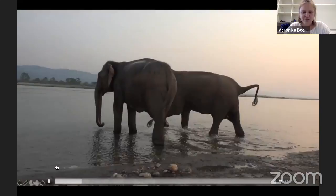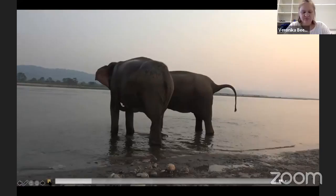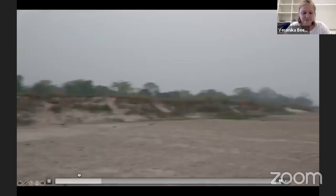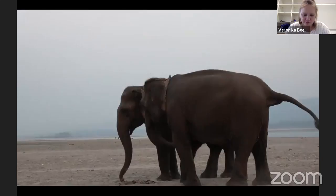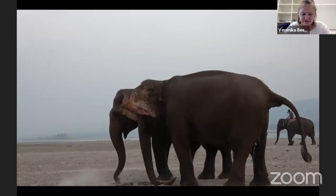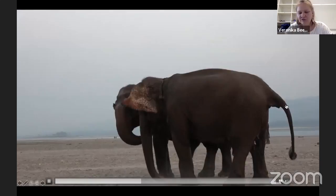So this is the, oh my God, we're going swimming squeak. So exciting. And here are the, oh my God, that smells weird. Squeak. They found some leftovers on the beach, actually plates, these leaf plates that people in Nepal eat off. They are so excited, she raises her tail and starts peeing.